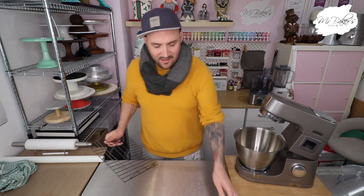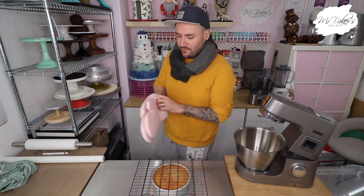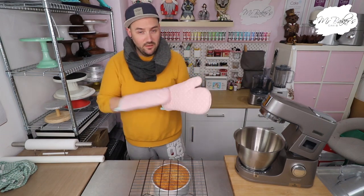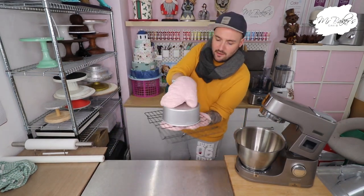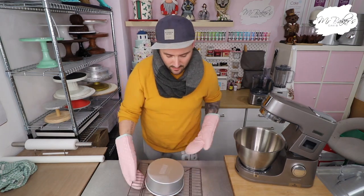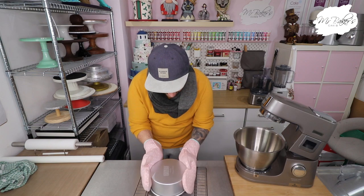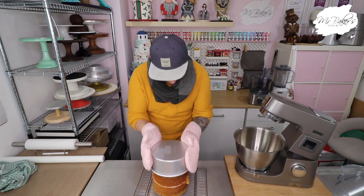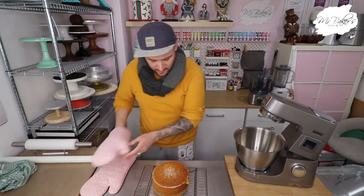And my technique here is literally place the cooling rack on top of the cake. You'll want to wear some oven gloves because these are going to be hot. And then slide it to the edge, literally flip it over, slide off the tin, he says. And then peel off that paper.